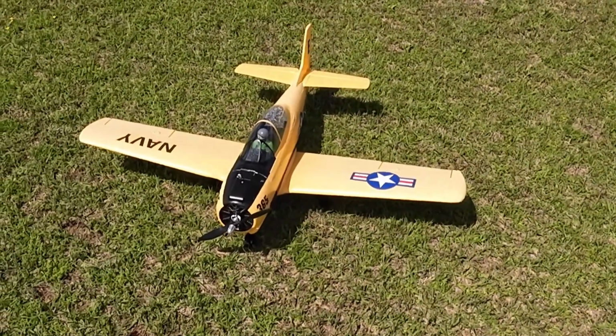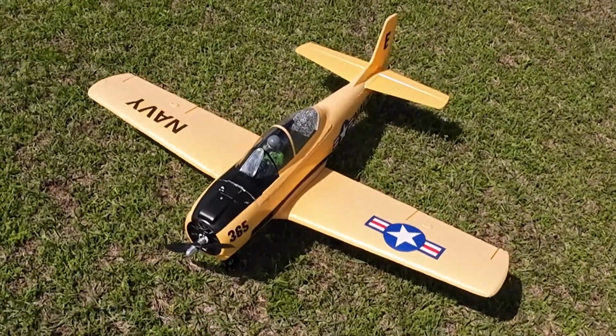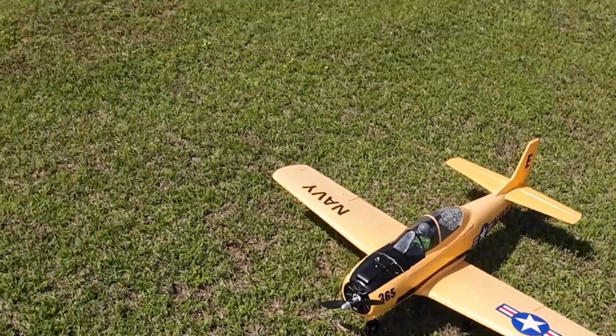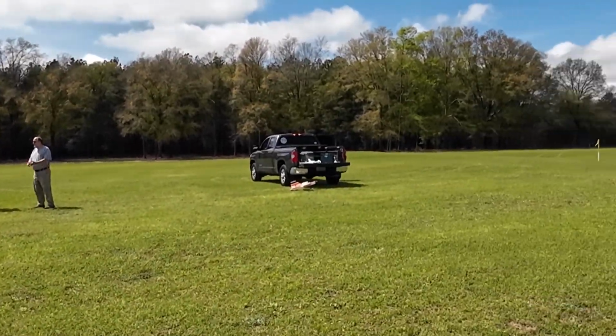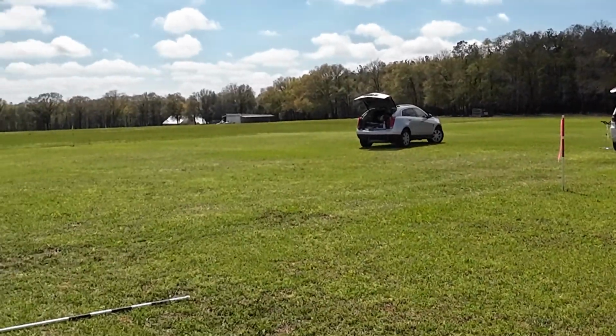There you have her, man. Your E-flite 1.1 meter T28 Trojan in the sun. Mark and Brian and Sir Barks a lot out here. We're having a great time out here at Liberty Landing. The only thing missing is you.